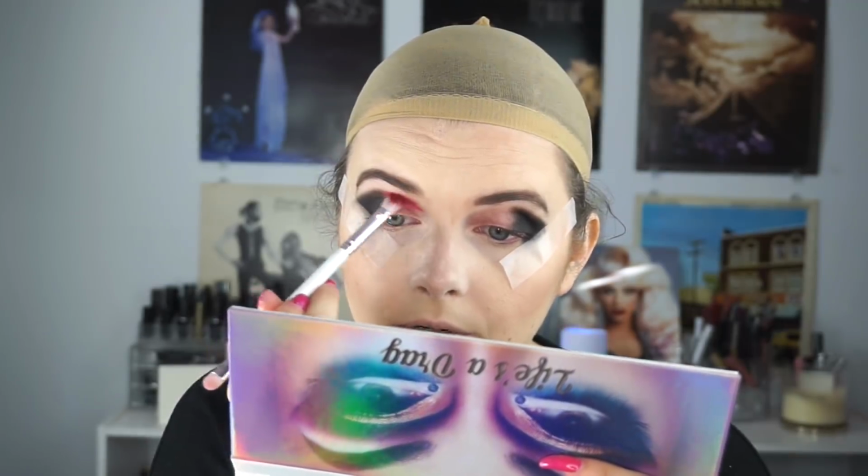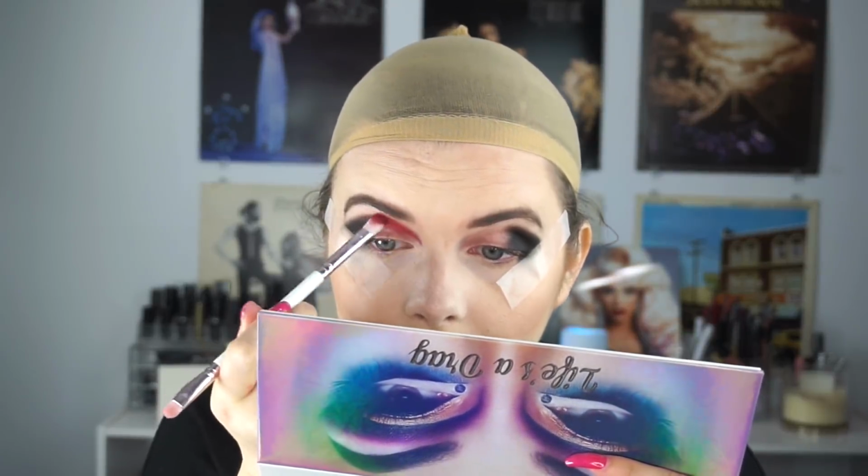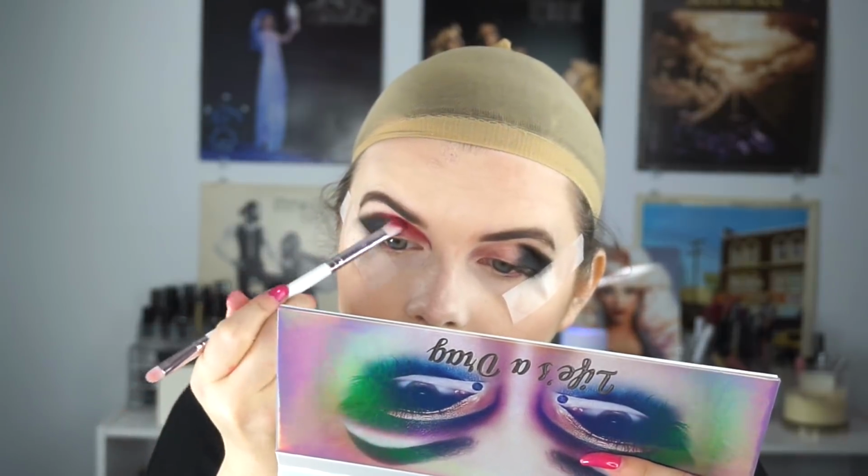This is a really pretty red shade. I already have fallout all down my face though. I'm going to have to clean all that up. But I wanted to try doing my foundation first. That's a bit of a risk.